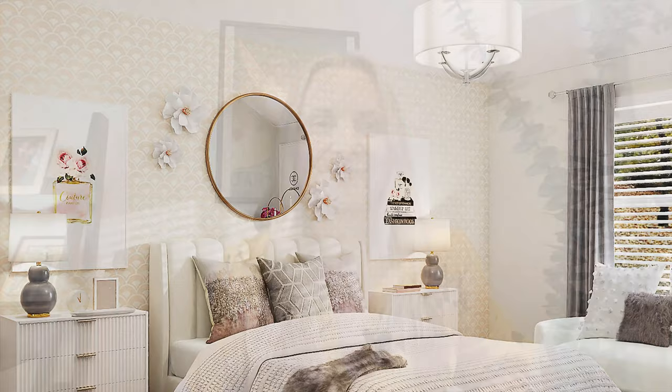So let's get started and look at all the awesome pictures I found that show wallpaper just on that main wall with the bed as an accent wall.